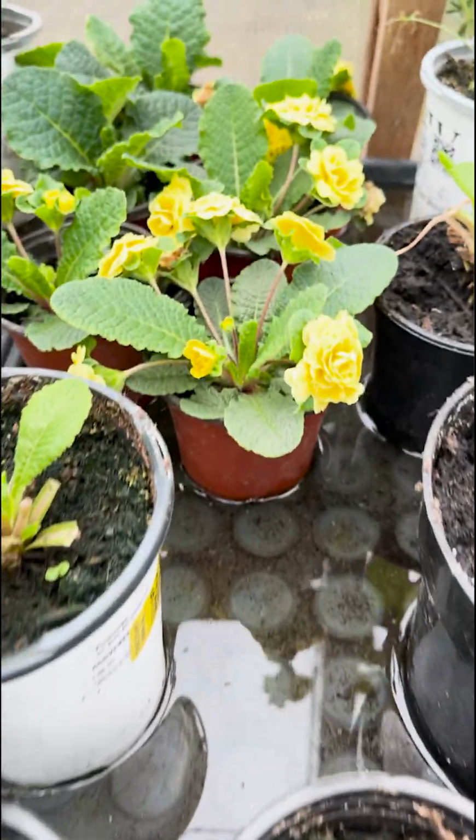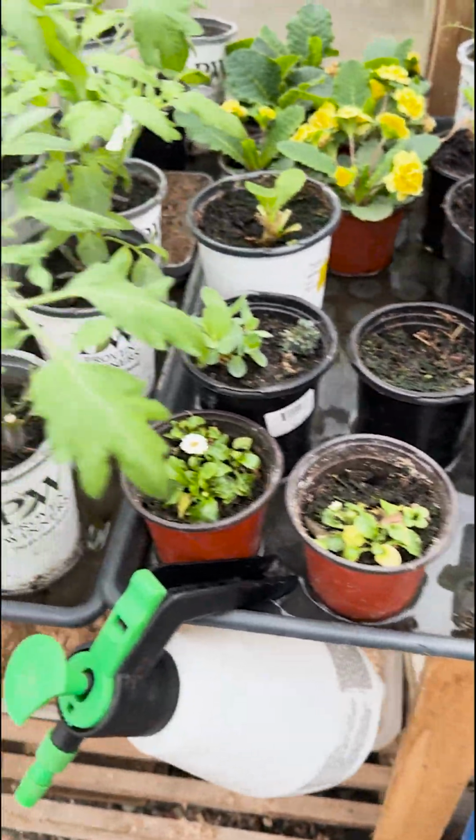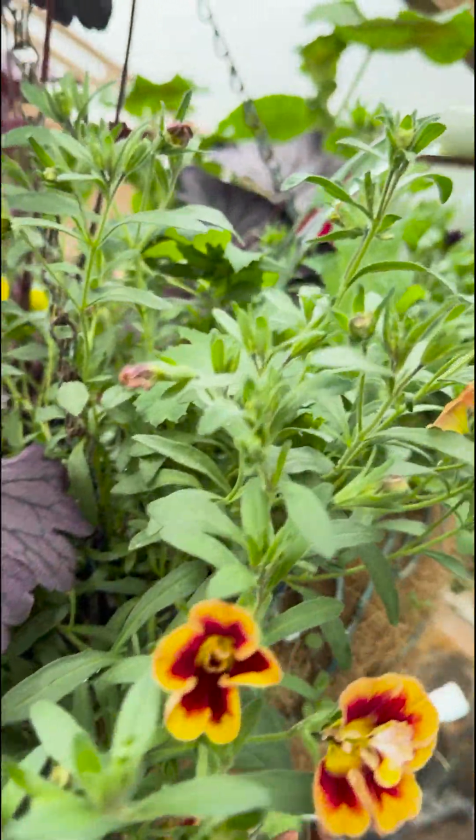Number four, we have flowers that come out, and I get a jump on the flowers that come out in the springtime when they're not out yet in the garden. So I love that. I love that little extra color that allows me to just get a little excited for the spring season, the summer months to come.